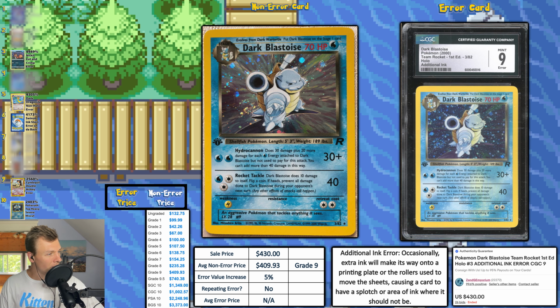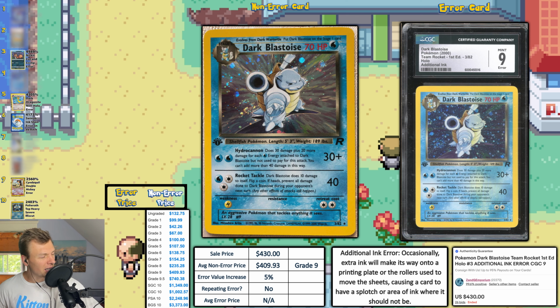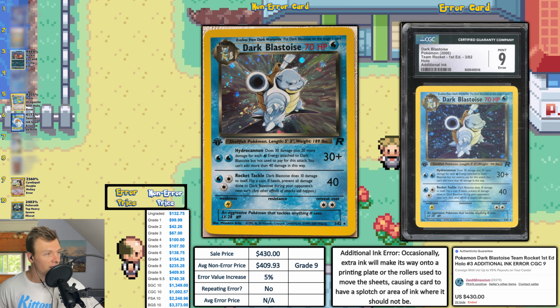And this one did not have a crazy EVI at all, 5%. So this was sold in auction, so maybe it could have sold for a little bit more, again, if you list it for best accepted offer price. But 26 bidders, and yeah, this one sold for $430, and this is a very, very cool Pokemon card.